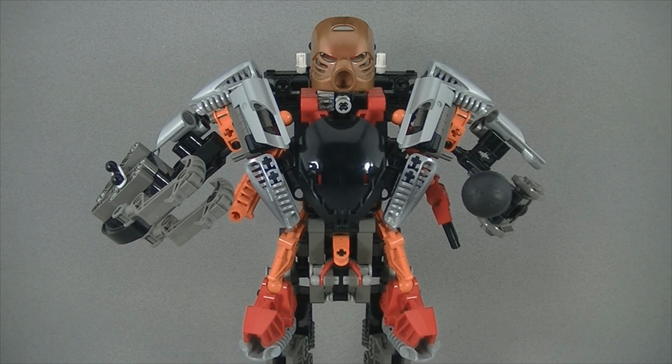In this mode, what you see is what you get. While being able to add a Toa certainly offers a lot of play options, once they're inside, the Exo-Toa doesn't do anything else it couldn't do on its own. If anything, this causes a couple of limitations.